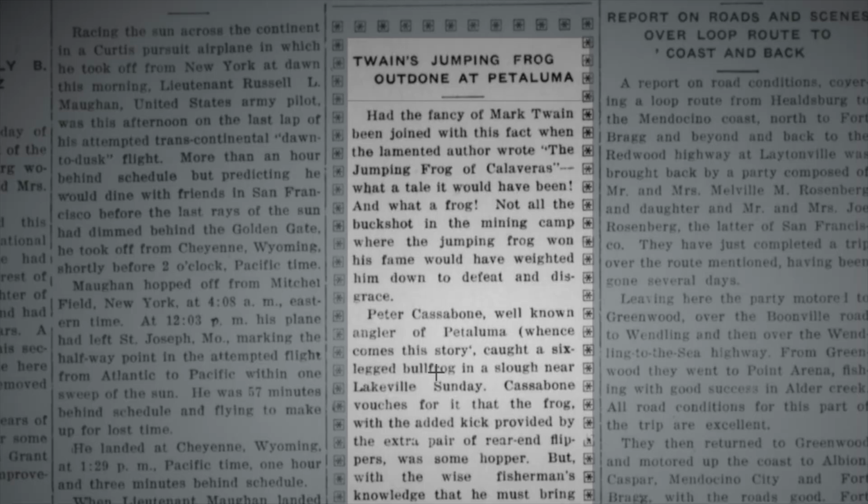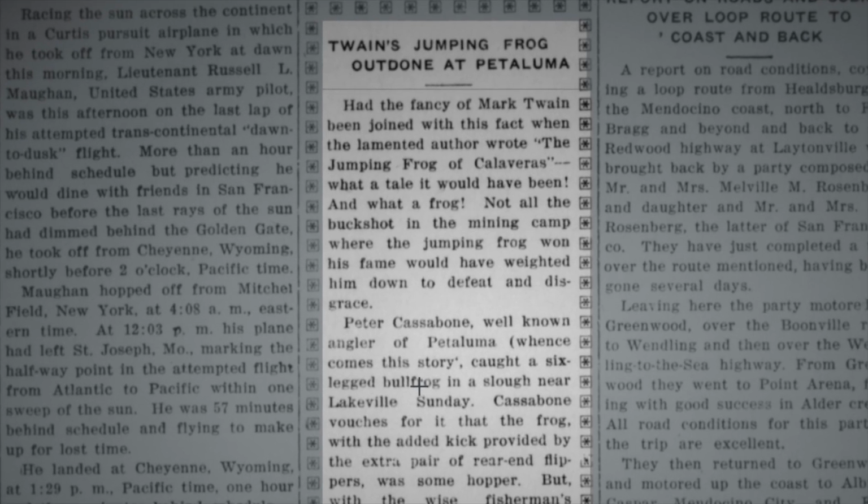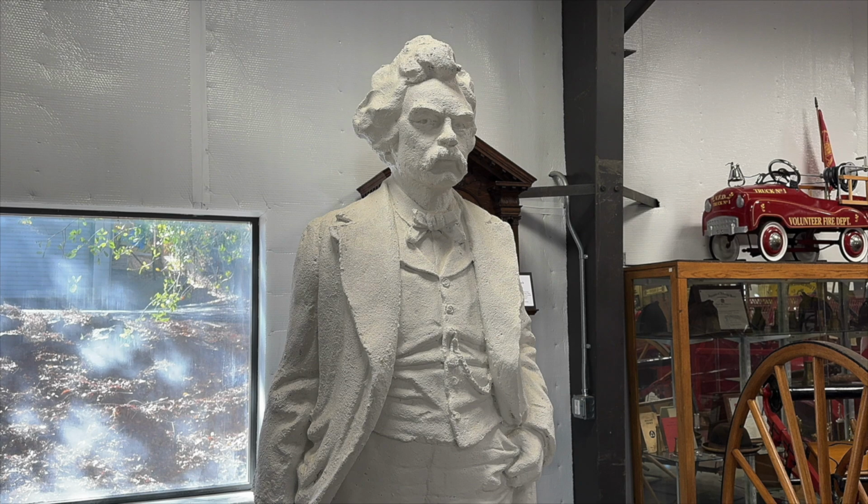So that's what Mark Twain published in a newspaper, and it was only about 3 pages, so it was very, very short, but it went on to launch his writing career. So we like to say here in Angels Camp, we are the place where Mark Twain found his voice.